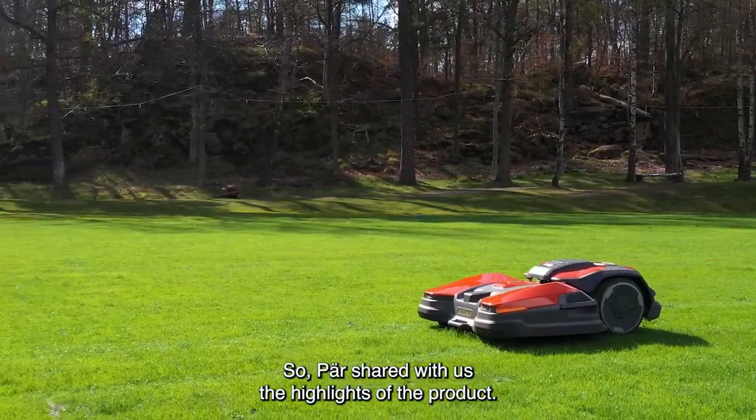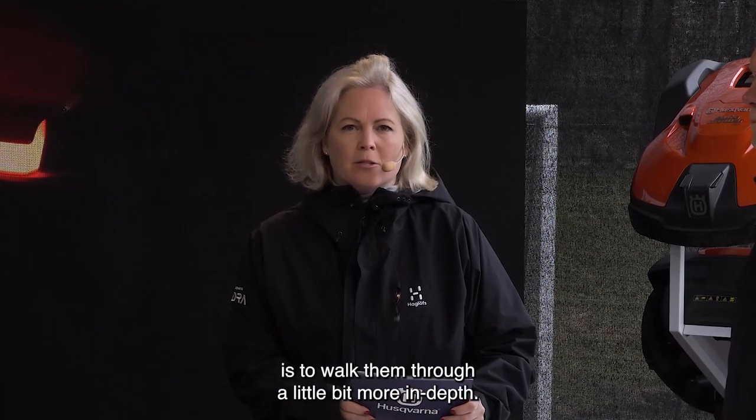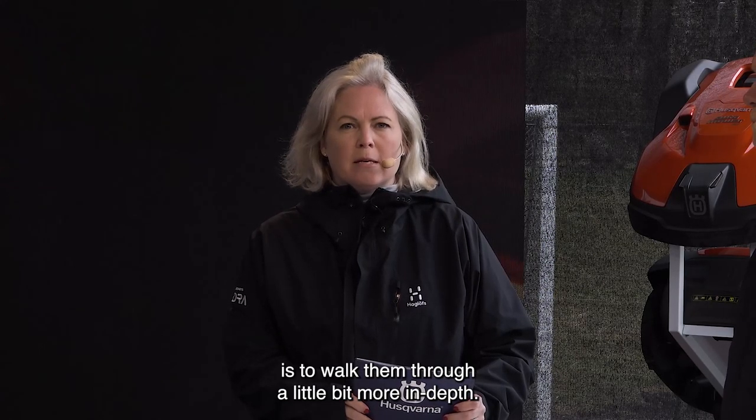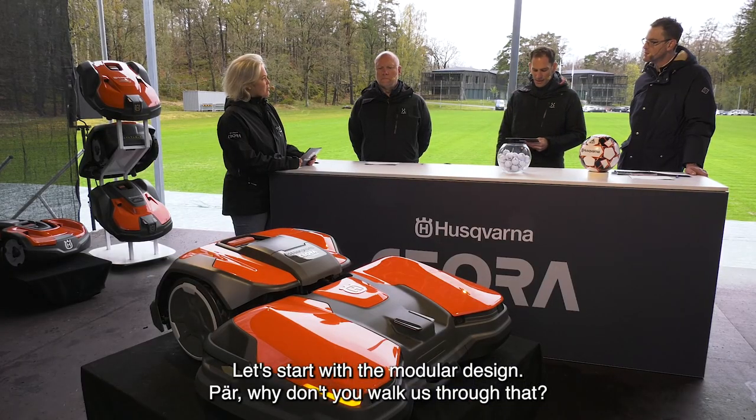So Per shared with us the highlights of the product. What we are going to do next is to walk through a little bit more in depth. Let's start with the modular design. Per, why don't you walk us through that?